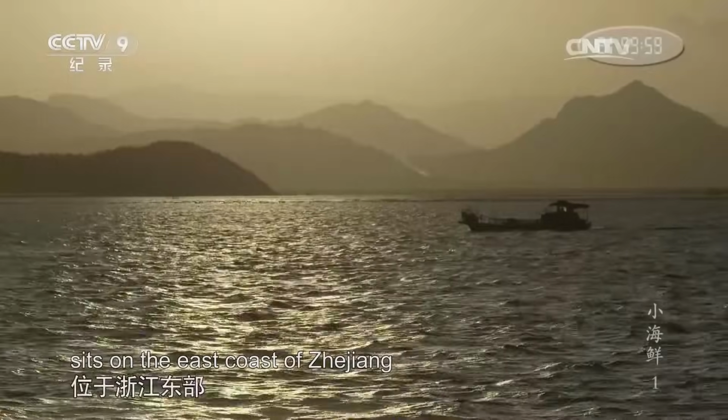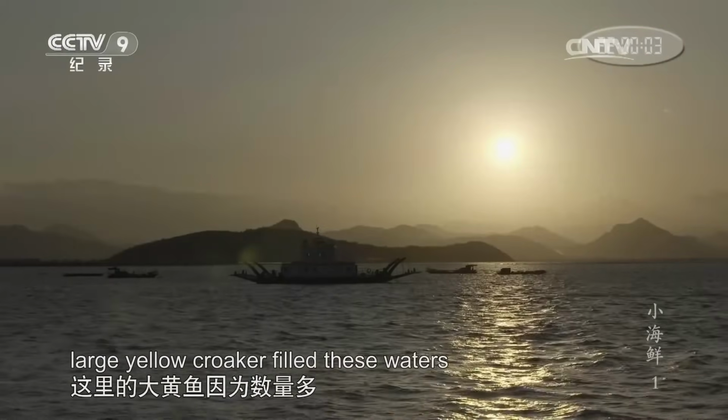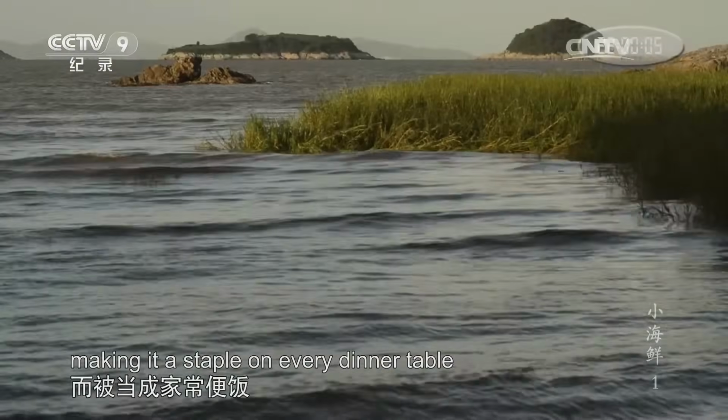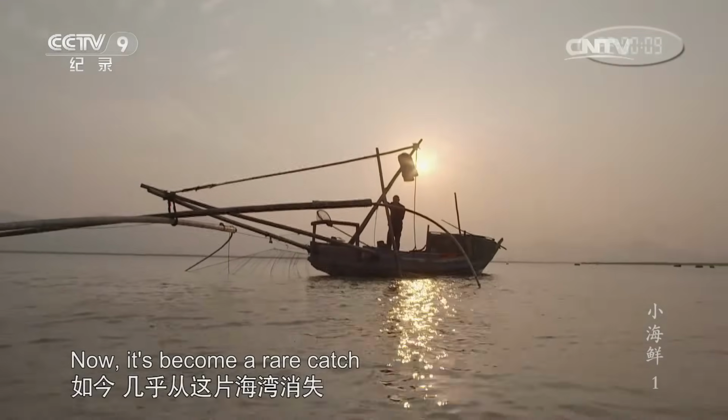Sanmen Bay sits on the east coast of Zhejiang. 20 years ago, large yellow croaker filled these waters, making it a staple on every dinner table. Now, it's become a rare catch.